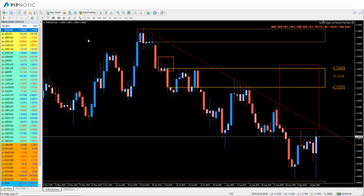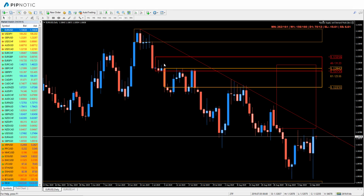The wicks are inviting investigation on the smaller time frames, okay? So I would certainly be looking to do an analysis within these areas here so we can find an entry that is higher up in the wicks, which essentially means a fresh supply. So trend line is moving down. The robot was looking to sell here and sell here.